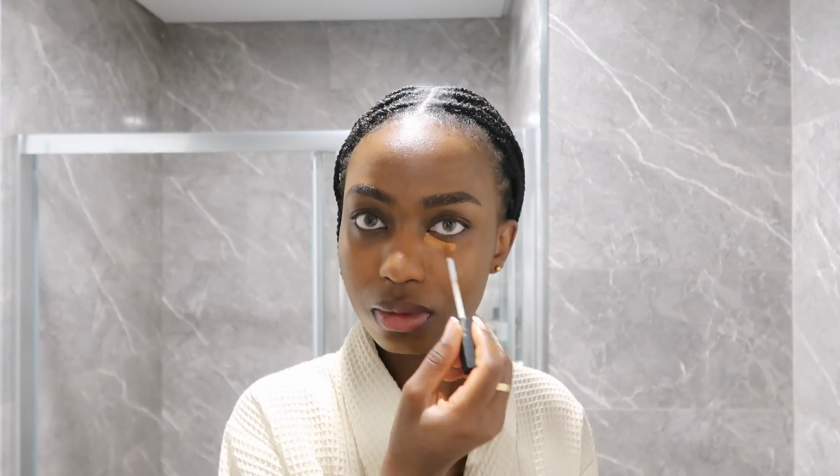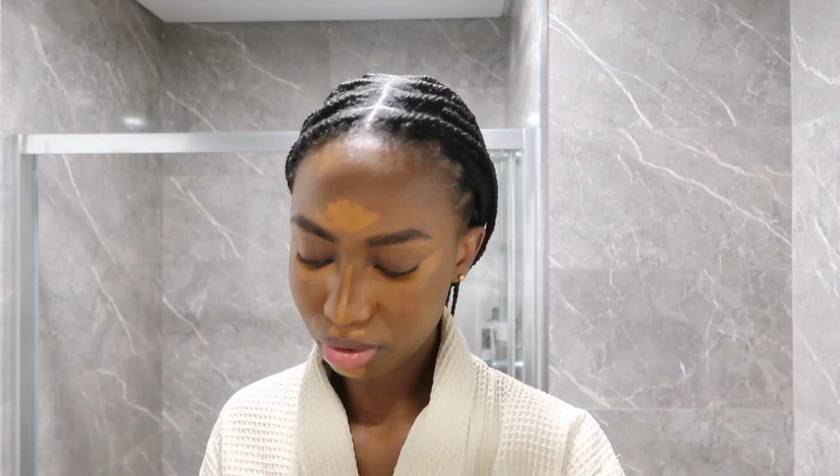I usually do not like to allow my concealer to sit for long because it causes creases when it dries up and I blend it out, so I just blend it out immediately. I also go over my eyes.